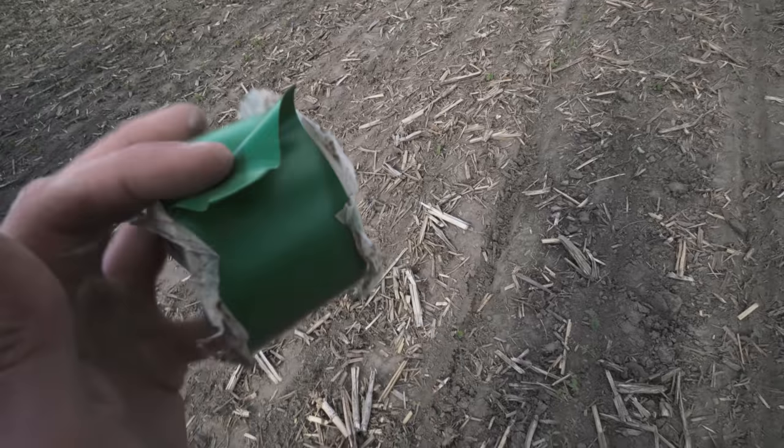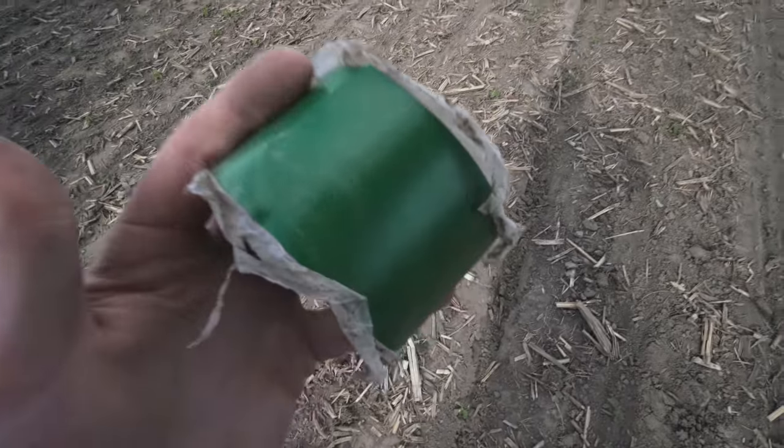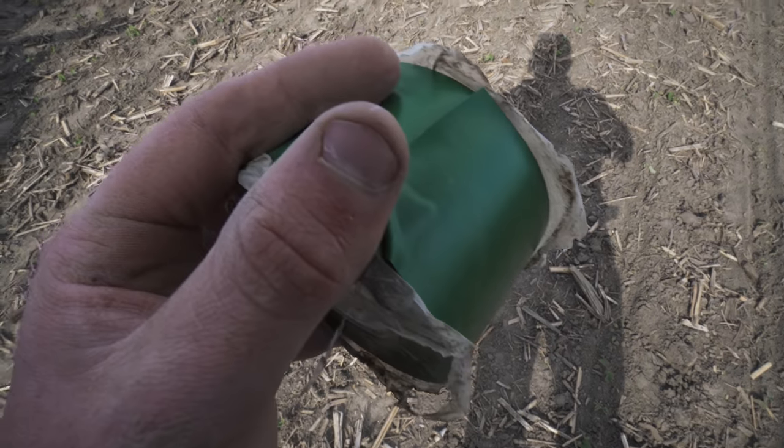I'm actually pretty kind. I fold over the tape, that way it doesn't stick all the way down, so our employees who don't have fingernails can get the tape unstuck. And by employees that don't have fingernails, I mean me. So I did that for myself, so I'm actually kind of selfish.